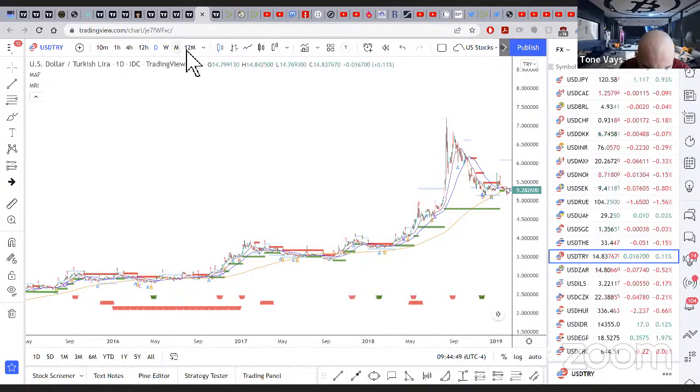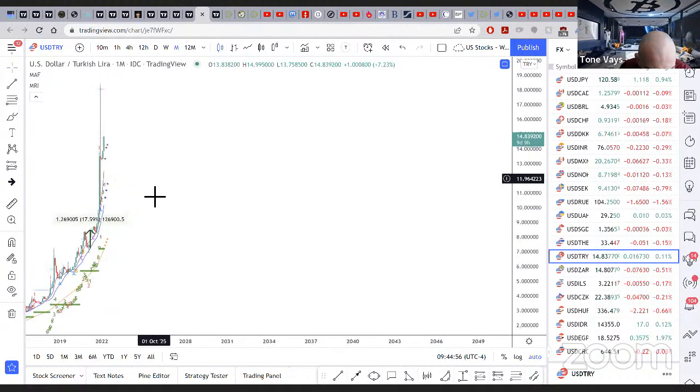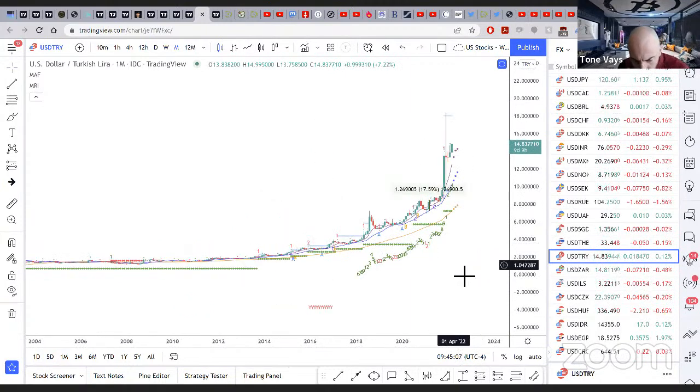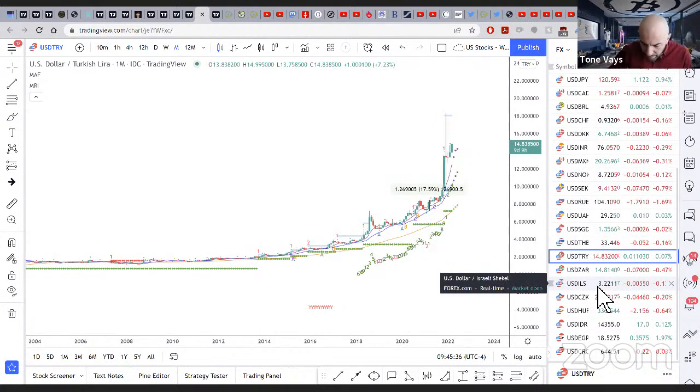Look at it now. Let's go to the monthly chart. Let's look at the Turkish lira. Look at this. And there still hasn't been an uprising and a regime change in Turkey, considering what's happened to the Turkish lira. So those that are expecting it from Russia, I mean, wow. 2018 wasn't that long ago. From 2018 until now, in 4 years, the Turkish lira went from 4 to pretty much 16. So it lost 80% of its value. That's crazy.